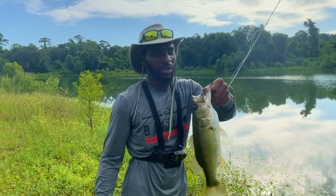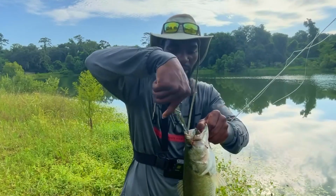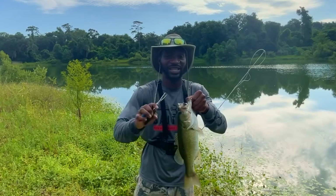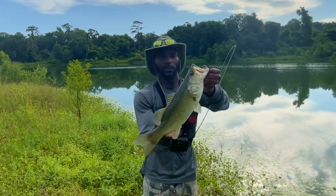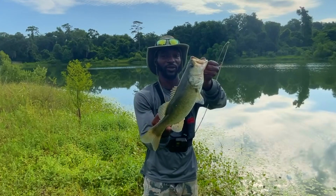Yes, it's humid, but I didn't start sweating until the action started picking up. Something about it just gets me fired up. I don't know what. He was hooked too good. Yeah, it is. Just about a pound and a half or so. Man, let's go. Let's see if we catch us a 4th.